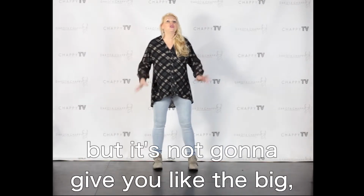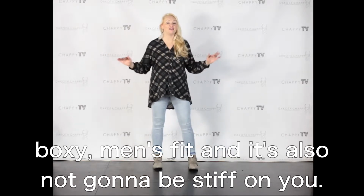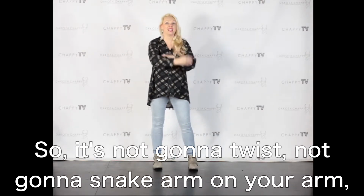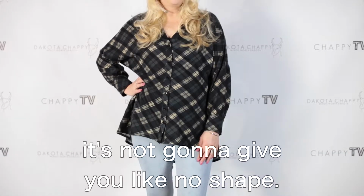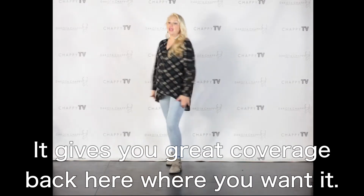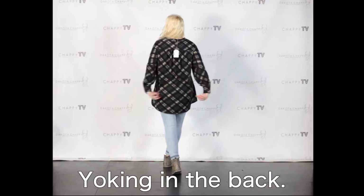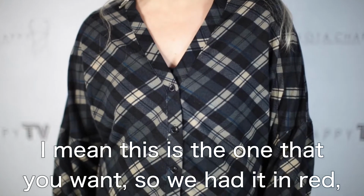But it's not going to give you the big boxy men's fit, and it's also not going to be stiff on you. So it's not going to twist, not going to snake arm in your arm. It's not going to be bulky underneath your coat. It's not going to give you no shape. The uneven hem is fantastic. Gives you great coverage back here where you want it. Yoking in the back. I mean, this is the one. This is the one that you want. So we had it in red. Now we have it in blue.